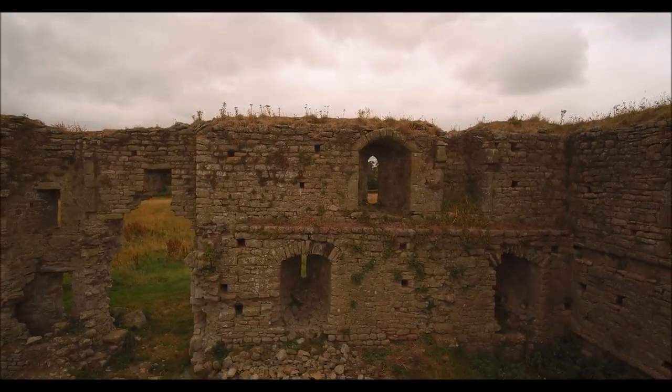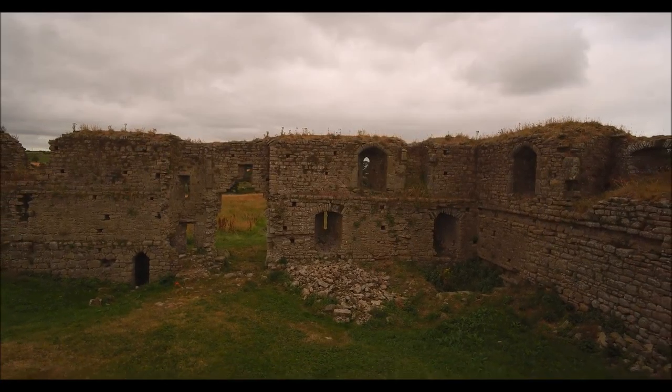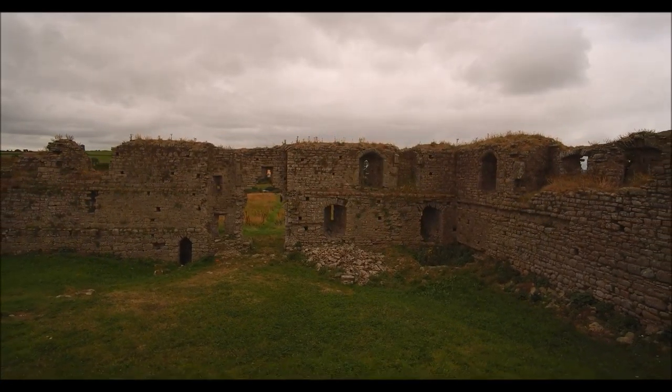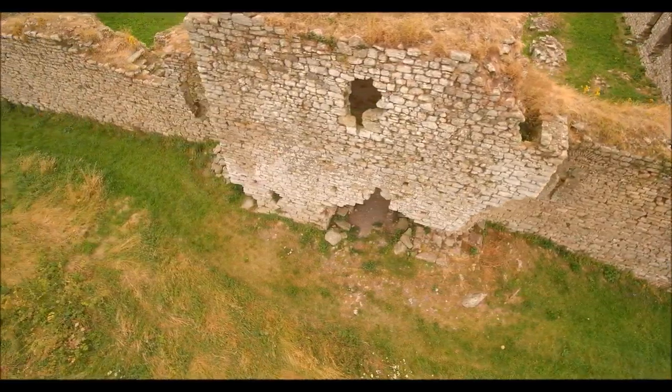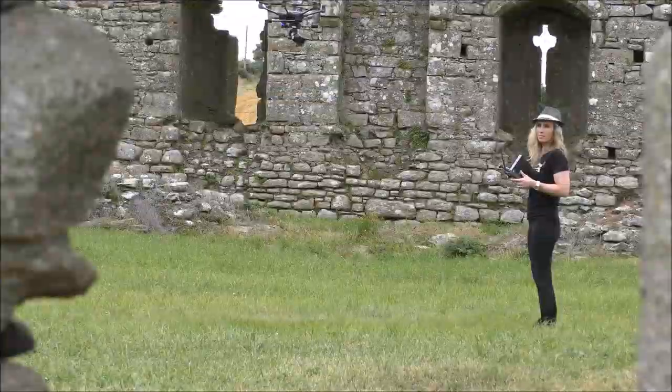Much of the history has been lost and no one knows who actually built it. There are some speculations that in the late 1800s the castle was built by or bought by Michael Scheele from Wexford, who established a number of local businesses.